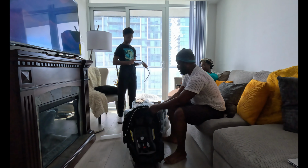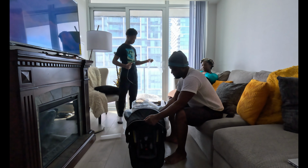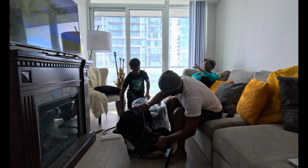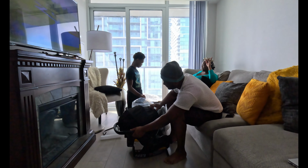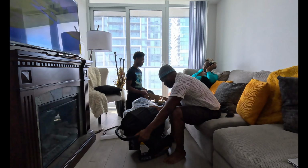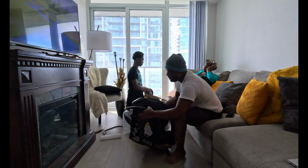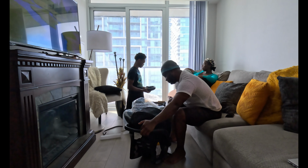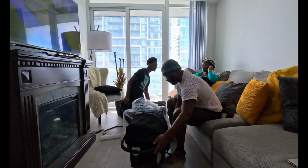This is one of the things that I like about the car seat. First of all, I love the color black. You like the black? Yeah, you can put the canopy all the way forward. You like the color black? No, I like the color black for the stroller. Oh, for the stroller.